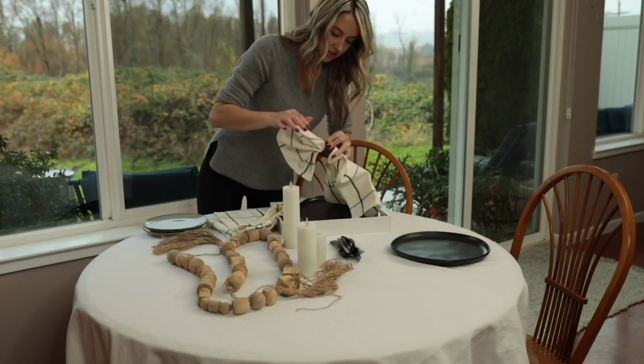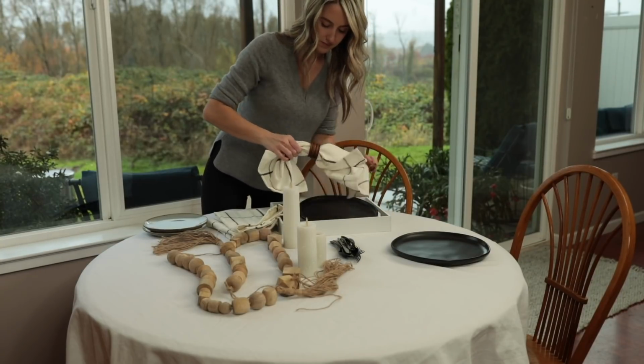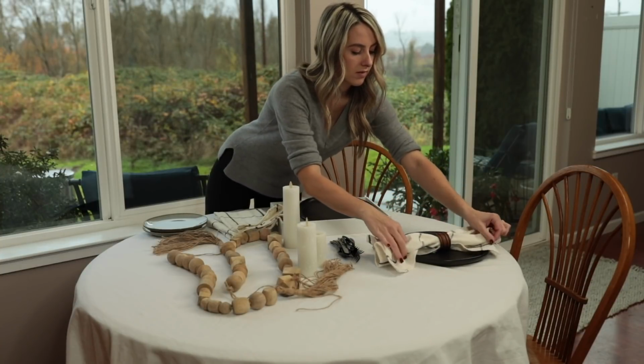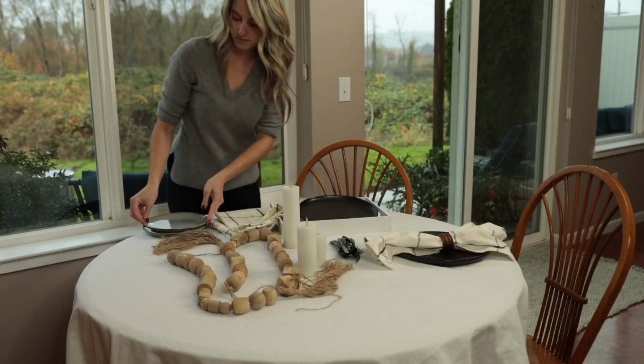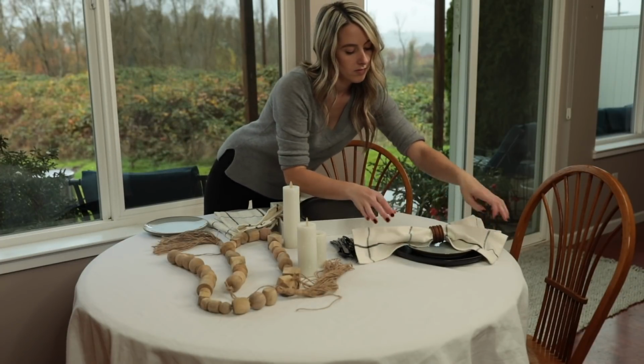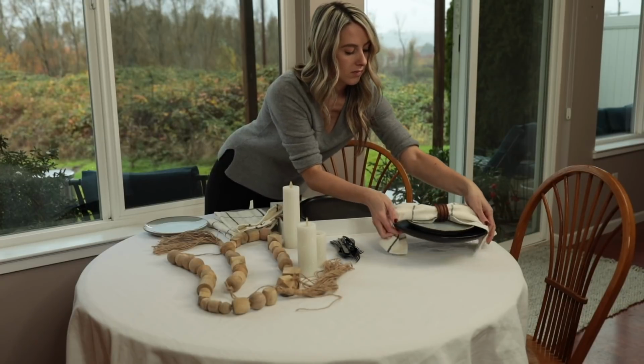Now, I want to make the table for tonight really special, and I wanted to just make a little place setting, something new, something fun with some things that we had. I had recently got some new napkins, and I put a little napkin ring on there, stacked the plates.